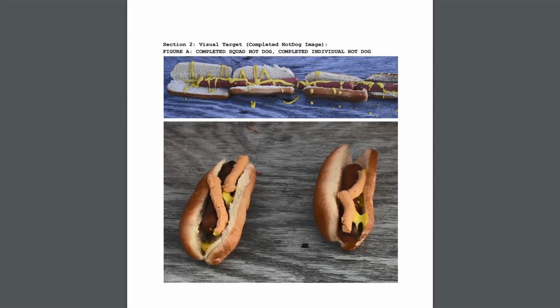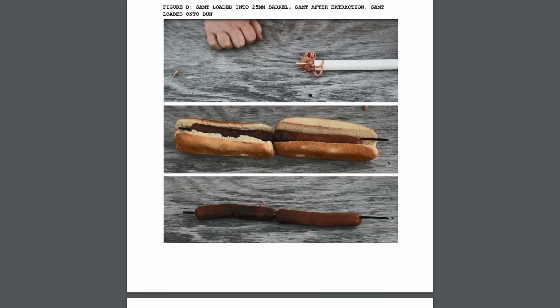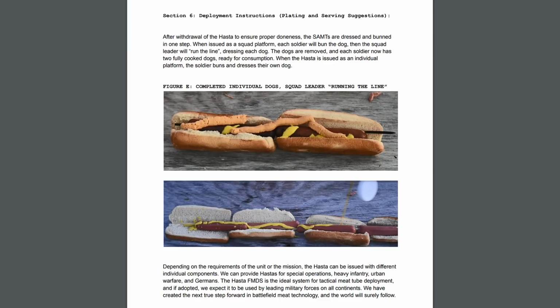Hosta FMDS by Bergner Military Industries. This is the Hosta Field Meat Deployment System, which this entry really spoke to me, particularly because it's still cookable, though I don't know if I can really replicate the cooking method here, because what made it special in my mind was the cooking method, which is using a firearm of the same aperture as a hot dog to cook said hot dog afterwards, and also just the skewering method for that cooking being also used for rapid deployment for eating.